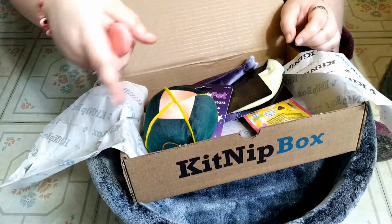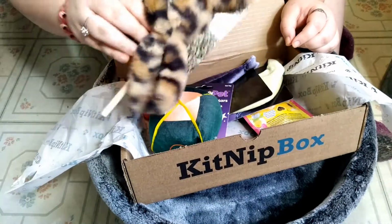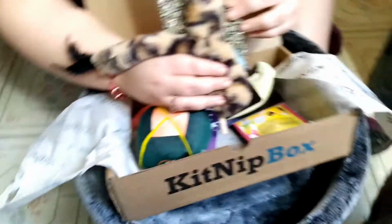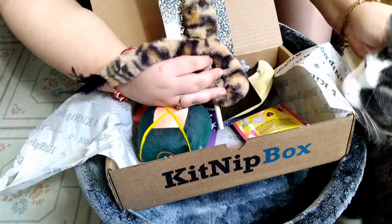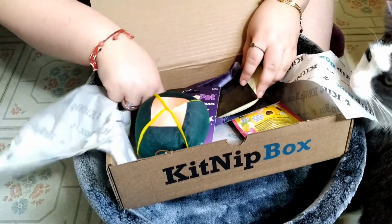Come here. He's right there. He's under the tripod. Wait. Okay, sorry guys. There he is. My little baby. So we have a wand there. Take this out of the way.